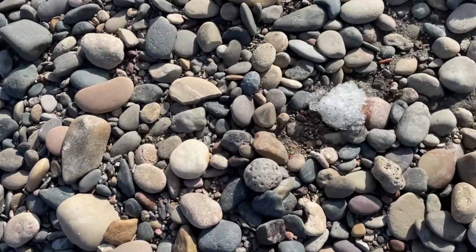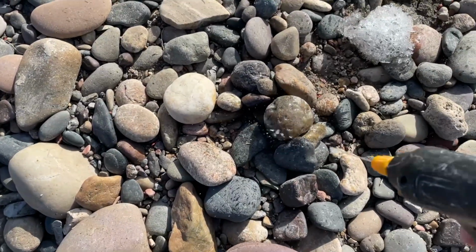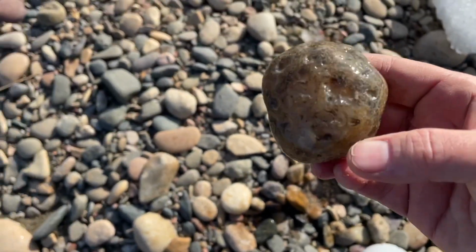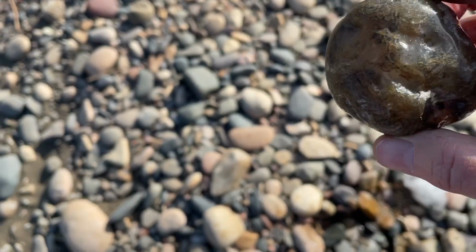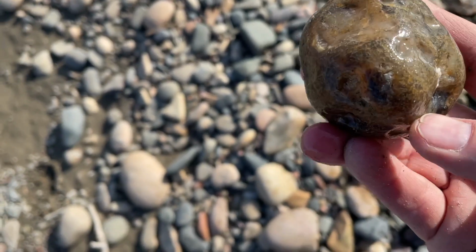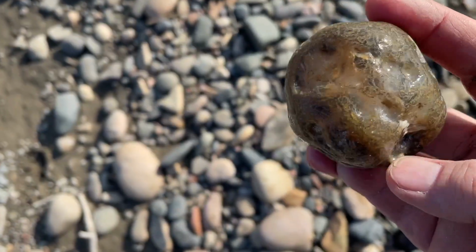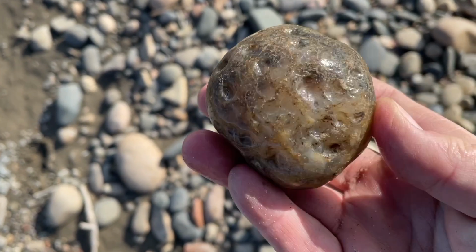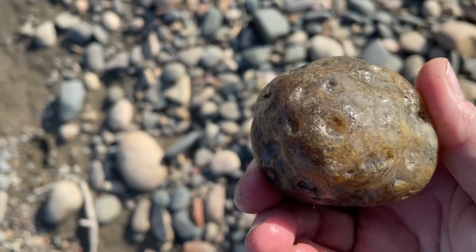Not positive about this one, but I think this is a cool little agate nodule. Oh yes, it is. Look at that. It's almost perfectly round. Oh my gosh, how fun is that? I like how the dimples show. It looks like a little moon, doesn't it? That is really cool.